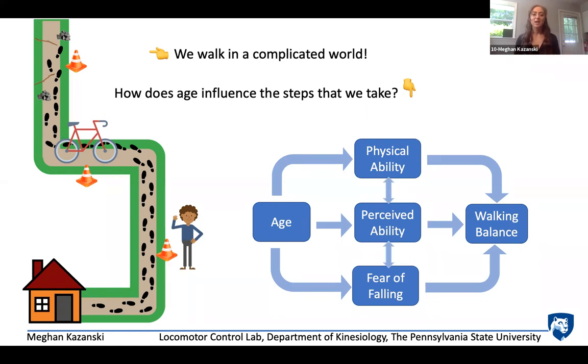While walking, we face challenges like these constantly. And as humans, we have the remarkable ability to change the way that we walk step by step so that we can multitask, avoid injuries, and maintain balance. Now, our capacities to do these things tend to change as we age. So for someone over the age of 65, walking while talking, quickly avoiding hazards, and accurately stepping around objects, these things remain critical, but they tend to become quite difficult.